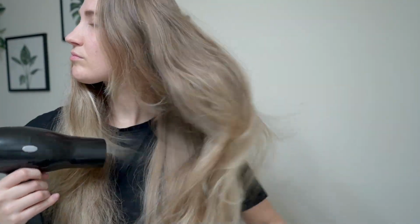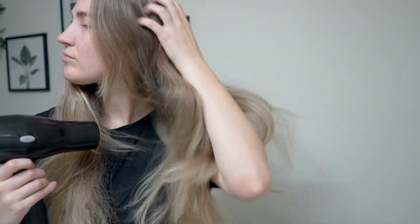So here's a little clip of me blow drying my hair after my hair was mostly dry, but you do want to make sure that you blow dry your hair because that is supposed to activate the product. Normally, I honestly don't blow dry my hair a lot in general, and I find that sometimes blow drying my hair actually does make my hair frizzier. However, with using this spray with it, I definitely do notice a difference when I use this spray.